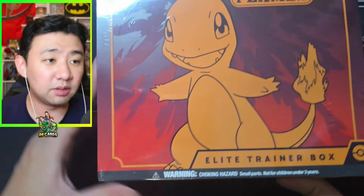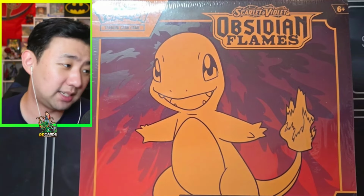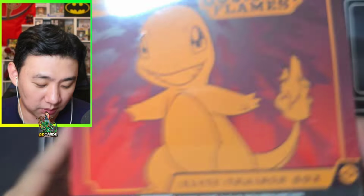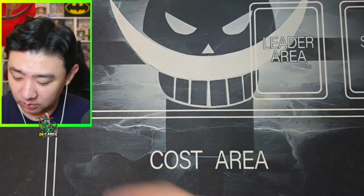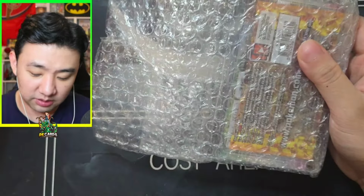So let's go into the Obsidian Flames ETB, ladies and gentlemen. I feel like this is something that I sent him and he sent it back. So I might just keep this sealed, bro. I like having sealed ETBs. Yeah, I think I'll keep this one sealed. So we'll start off with this. This does have a PSA slab in here, so I'll take out the slab first.